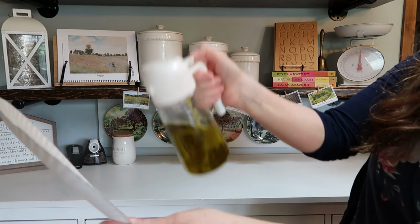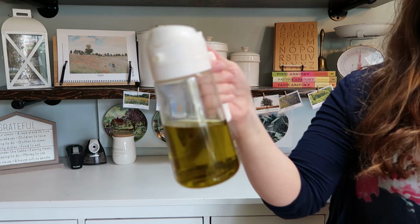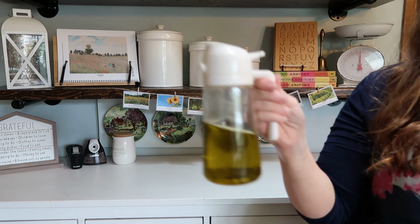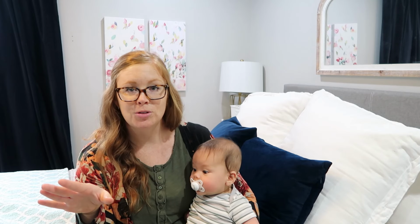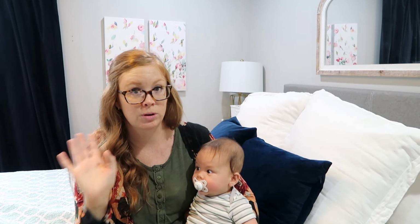I thought this was genius, and I don't know how I didn't know about it beforehand, but absolutely love it. Much healthier than anything they add to those cooking oils, and more affordable too, because you're just using what you already have, but it allows you to spray, and it's worked wonderfully.